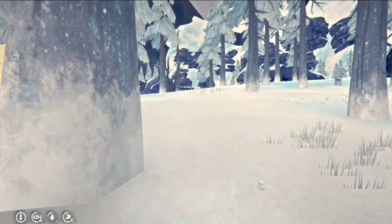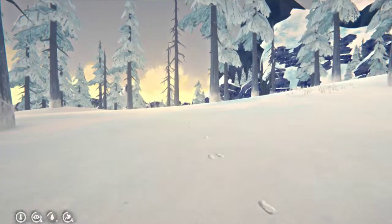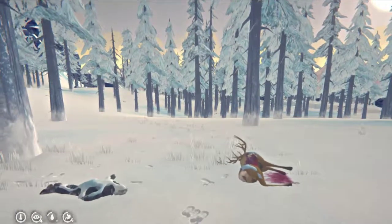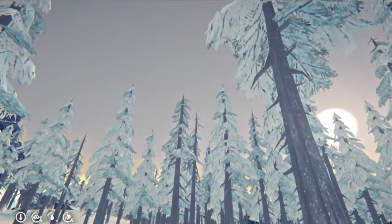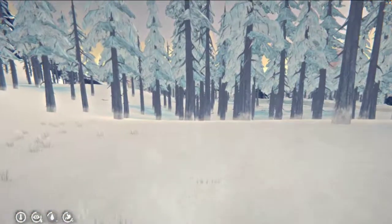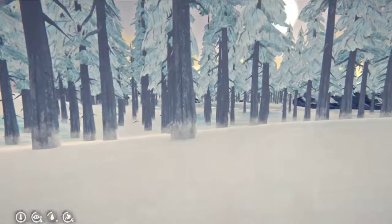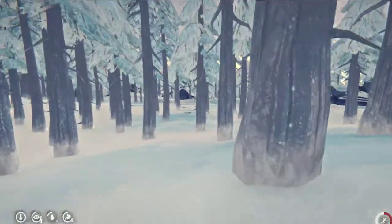We came from that way. We came from over that ridge there. So we need to go that way. Sooner or later, we're going to come to a road. And I think that's the road right there.